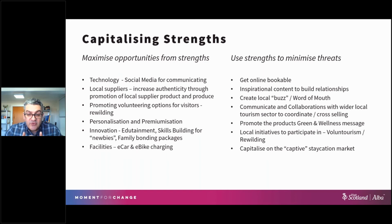And certainly your sector is one where this can really apply strongly, because you have that ability to customize, because you're the ones who control your product. Certainly one of the big things that came through was about facilities. Many people are providing electric car and electric bike charging points and promoting those to visitors as well. And this is certainly becoming at the moment a differentiator between other accommodation types, but certainly will become more expected as we move more towards 2030 and the bigger rollout of electric vehicles.